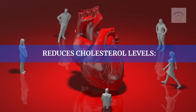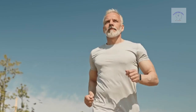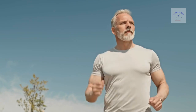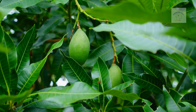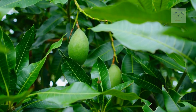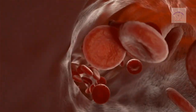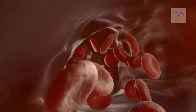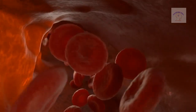3. Reduces cholesterol levels. High cholesterol levels can increase the risk of heart disease and other cardiovascular issues. Thankfully, mango leaf tea can contribute to maintaining healthy cholesterol levels. The leaves contain beta-sitosterol, a plant compound that helps reduce the absorption of cholesterol from the diet. Additionally, the high fiber content in mango leaves aids in flushing out excess cholesterol from the body, promoting heart health and reducing the risk of cardiovascular diseases.